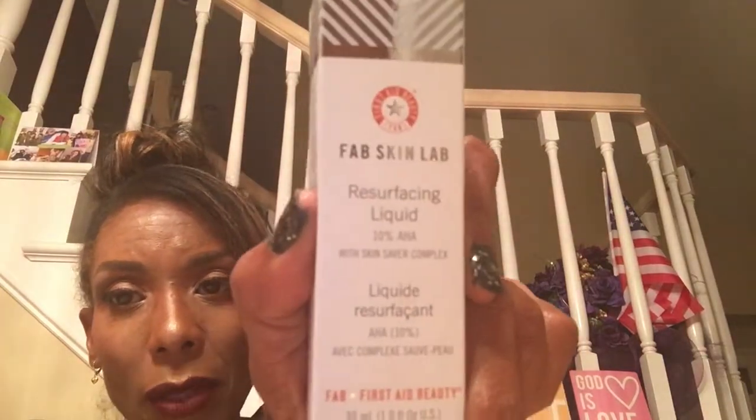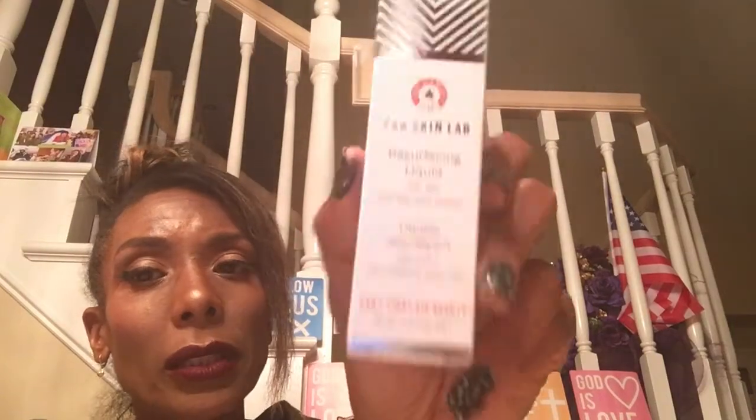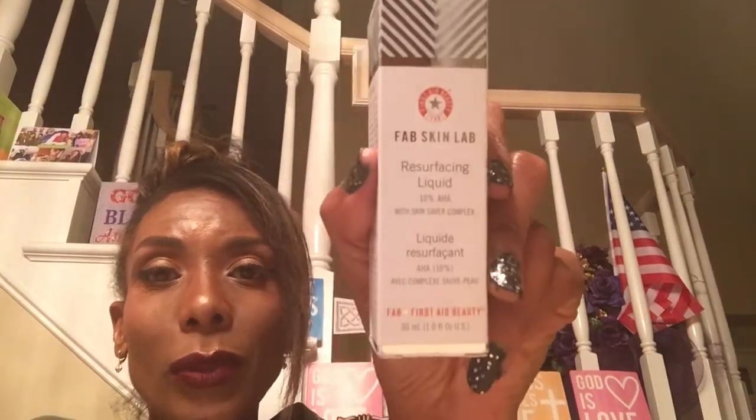This is First Aid Beauty. I really like this line. I've tried a lot of their other products. This is a resurfacing liquid that is 10% acid, and I'm sure this is a chemical-based acid. It's very gentle on my skin. My skin is real tough. I do not have sensitive skin at all.